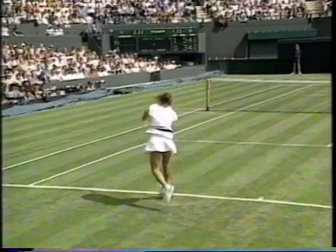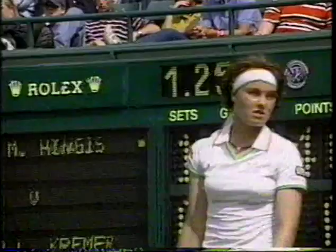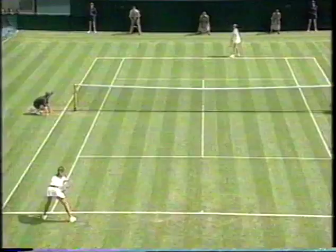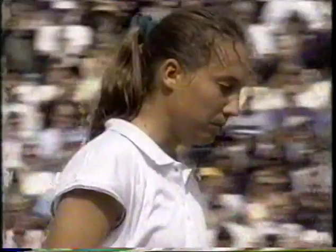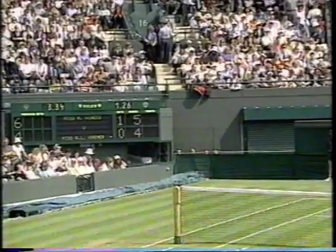Advantage, Miss Kremer. And again, Hingis was forced to lose length on her shots. And that's what gave Kremer the opportunity to attack and to have herself a break point. And a second serve now. Kremer, 3 for 8 on break point chances. No, and a break of Hingis. So Ann Kremer, the 21-year-old from Luxembourg, takes the second set, one set to love, treating this packed house out here on court number one, 11,000 strong.